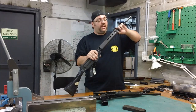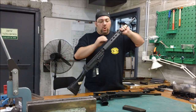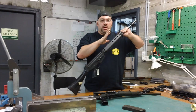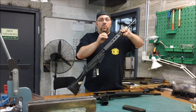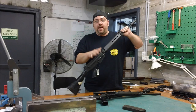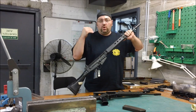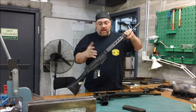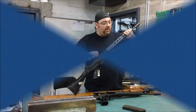Second thing is the gas piston system. It is an adjustable gas piston system, which is great. It allows the shooter to adjust the amount of gas necessary, to dial it down so you have just enough force hitting the mechanism, which gives the rifle a lot more longevity, lets it be used for a much longer time, and gives a lot less battering on the bolt carrier and the internals.